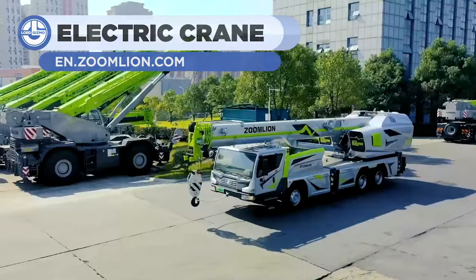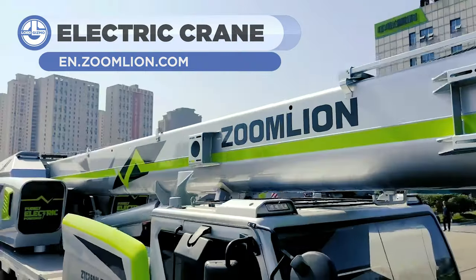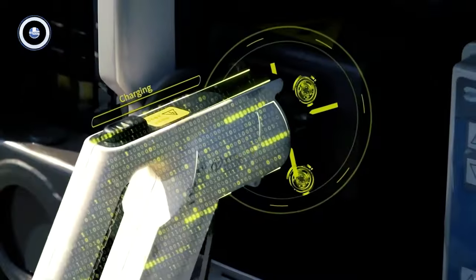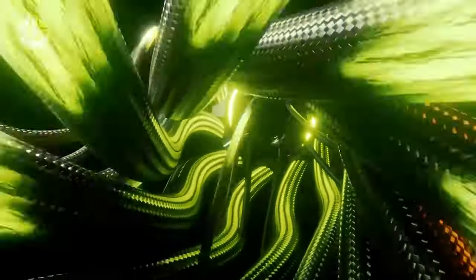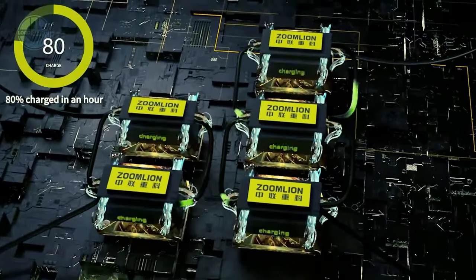Zoomlion, a Chinese company, invented the first electric-powered crane. According to its manufacturer, the crane can be charged to 80% in only 1 hour, and it can also be utilized while charging. The batteries in the crane's superstructure serve as a counterbalance.